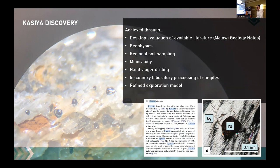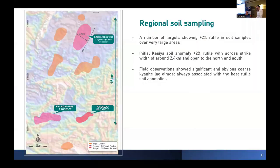very quickly. We set up our own in-country laboratory because we were getting like 16, 20, 24-week turnarounds on samples, sending them back to Perth or South Africa, etc. So we made a decision to set up our own laboratory in-country. And that was one of the smartest decisions we ever made, because in the end, we were getting a 5-day turnaround from drilling a hole to getting an assay, essentially. And then we refined the exploration model after that.